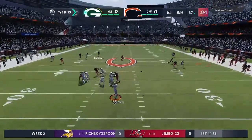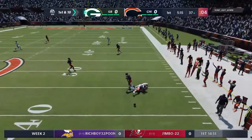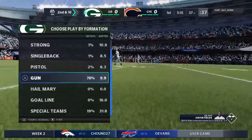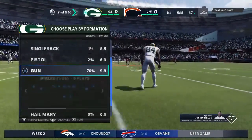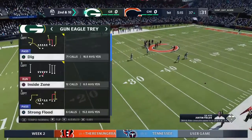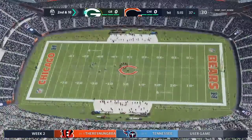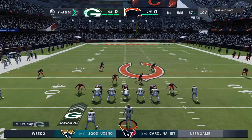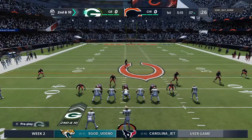On play action, they'll throw. And that is incomplete. He couldn't hold on through the contact. Brings up second down. Brandon, we saw these defenders flying to the football in their win last week, and nothing has changed. They're still moving around quickly and forcing incompletions. Line of scrimmage, again the 37, as they line up 2nd and 10.